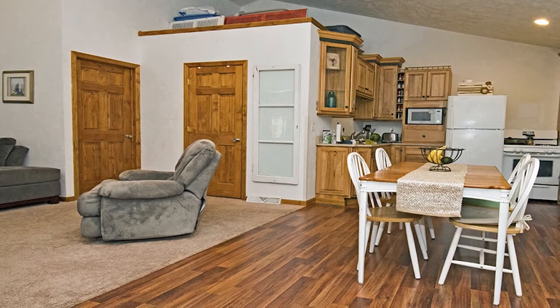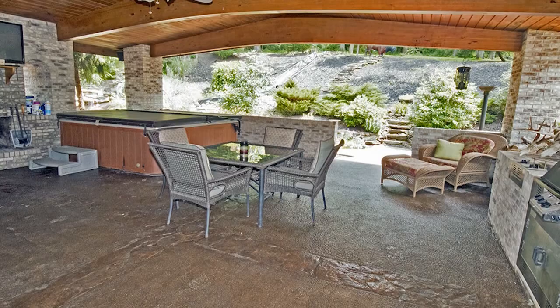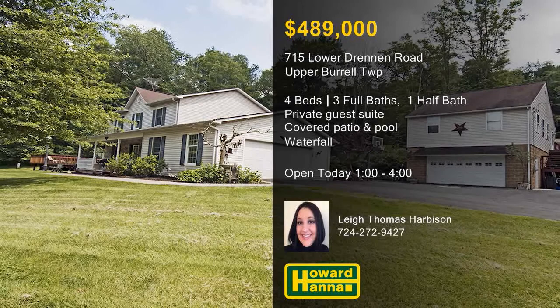Sliding glass doors let you venture out to a 23-foot by 22-foot covered patio, the perfect summer oasis. The deck shows the way to a relaxing above-ground pool, surrounded by a landscaped yard with a waterfall. Let Lee Thomas Harbison give you a full tour at this afternoon's open house between 1 and 4.